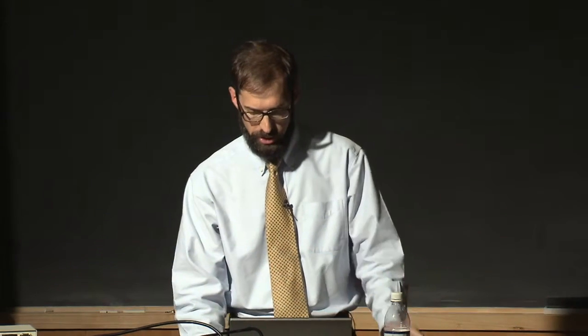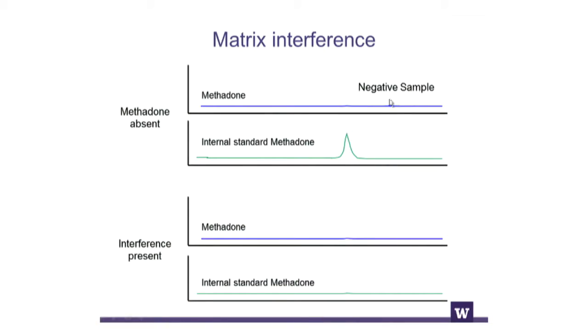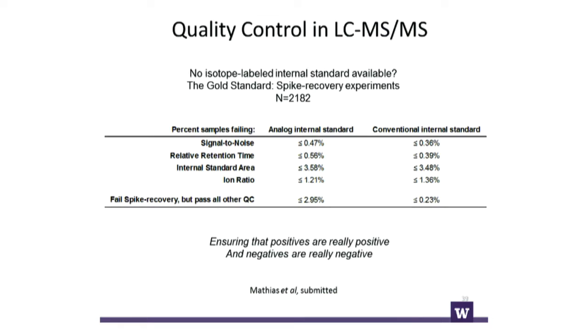The problem here is if you get a negative sample in an immunoassay, if there's no signal, you don't know if it's really negative or if there's something interfering. Well, in mass spectrometry, we can. We have that internal standard. And if something is suppressing the ionization, if something is competing for the ionization of our molecule of interest, this will actually become flat. And we can ask ourselves, well, where did all that internal standard go? It doesn't matter. We'll tell you there's an interference in the substance, and we can't give you the answer that you want. Again, in an immunoassay, you'll never know.